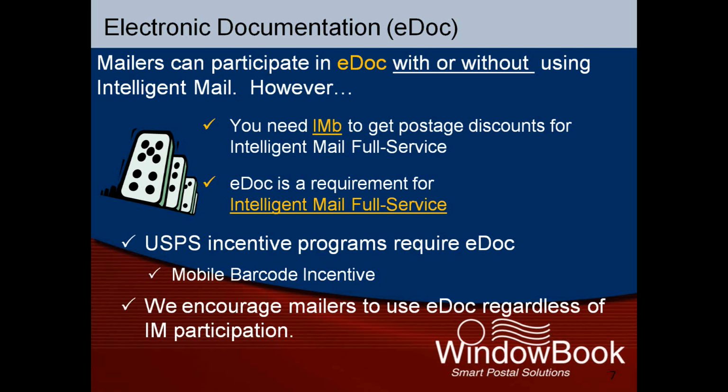Of equal importance, the Postal Service is now making eDoc a requirement of many of the incentive programs available to mailers. A recent example of this is the Mobile Barcode Incentive, which is effective from July 1st, 2011 through August 31st, 2011. This involves a 3% discount off of the postage for mail pieces containing mobile barcodes. This requirement using eDoc will likely be the case for most, if not all, future incentive programs offered by the Postal Service. So, we encourage all mailers to use eDoc, regardless of the level of Intelligent Mail participation. We'll go into more of the reasons why in the upcoming slides.